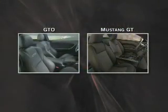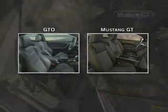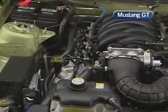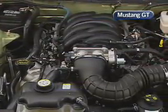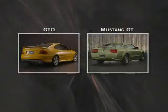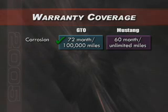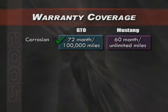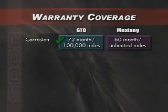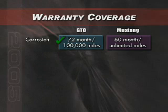Both vehicles have battery savers to prevent accidental battery drainage from interior lights. And Mustang has a fail-safe cooling system that allows the vehicle to be driven under limited power for short distances if engine coolant is lost. Mustang's warranty protection compares favorably with GTO's, the only notable difference being corrosion protection. GTO offers 72 months or 100,000 miles of coverage, while Mustang has 60 months or unlimited miles of coverage.